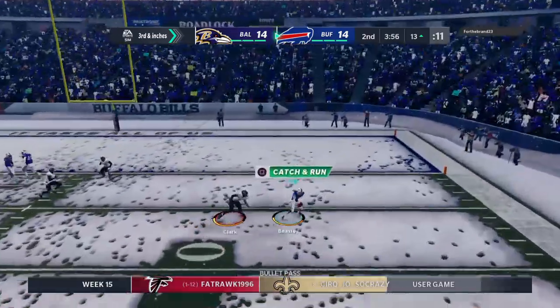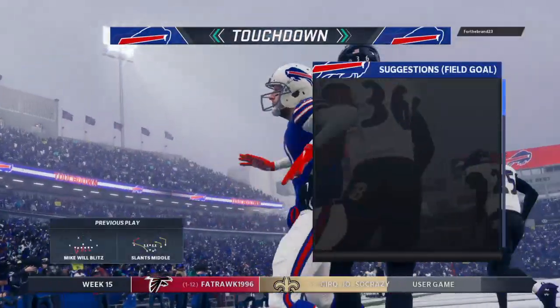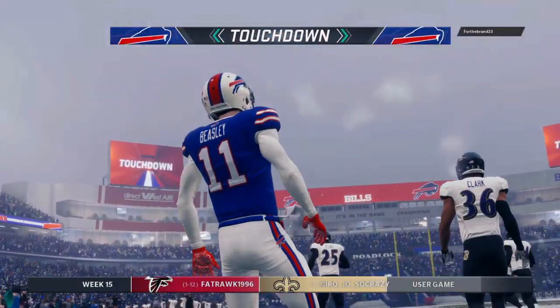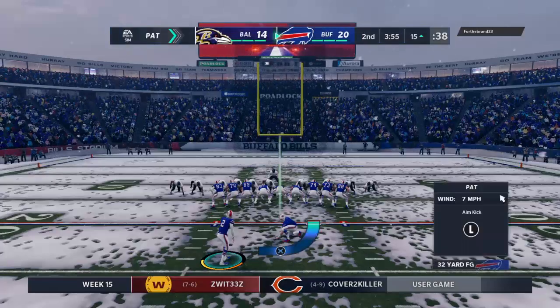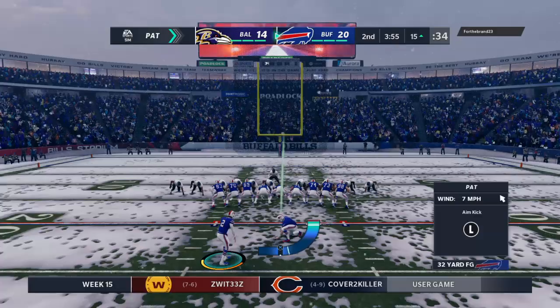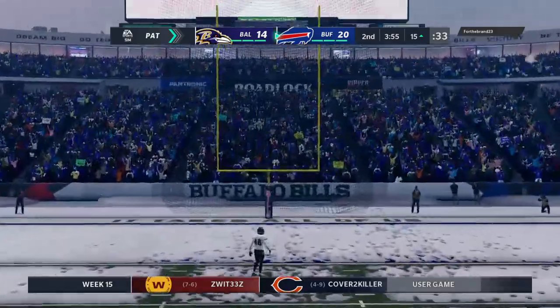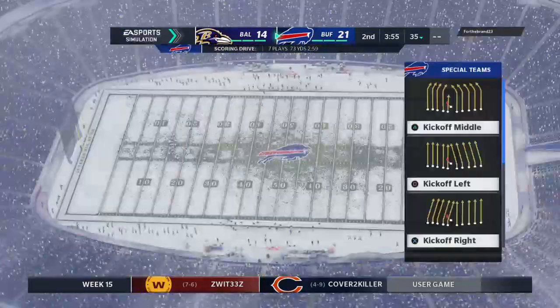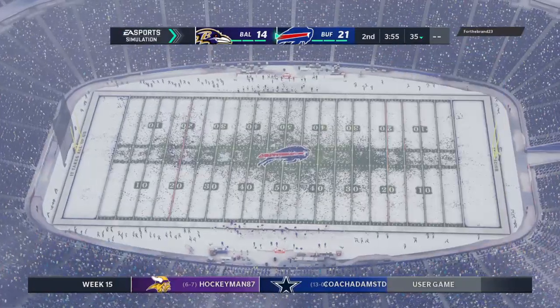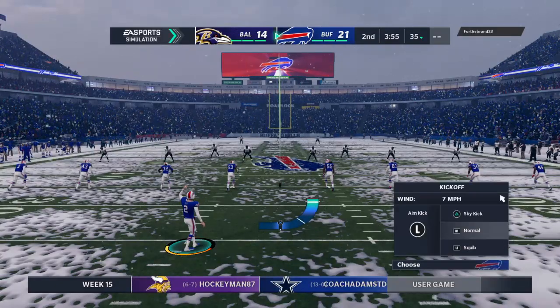From the gun, Allen, and that's caught by Beasley, and he'll take it into the end zone for a Buffalo touchdown. Cole Beasley, his 5th touchdown now on the year, and the Bills have broken the tie. It's up and good, and that'll make the score 21-14. Makes the score Bills 21, Ravens 14.